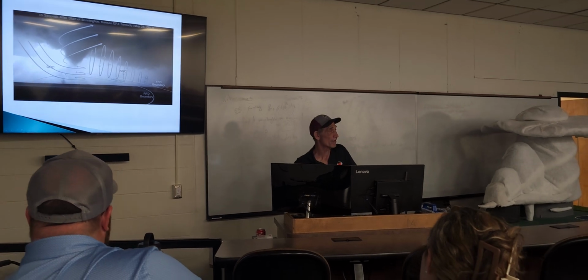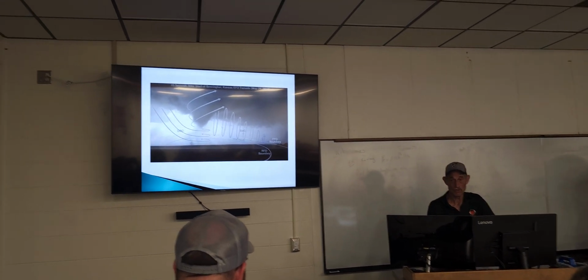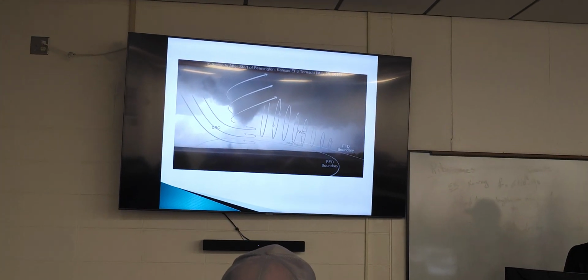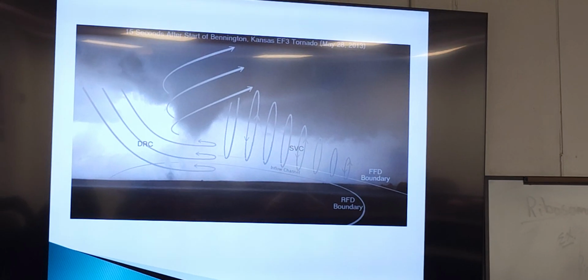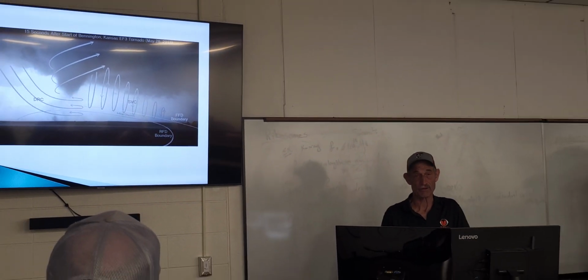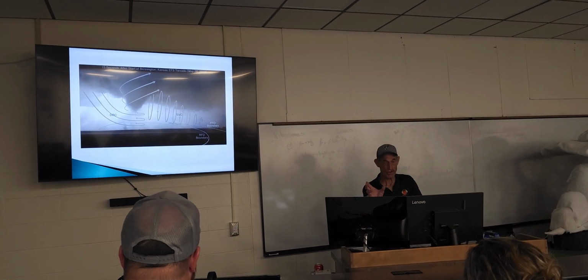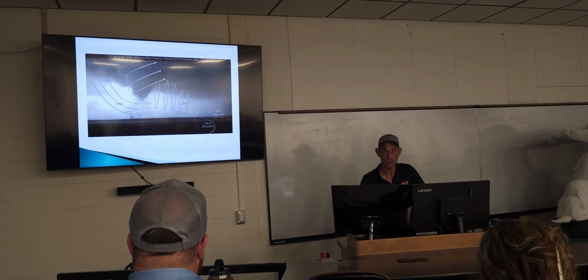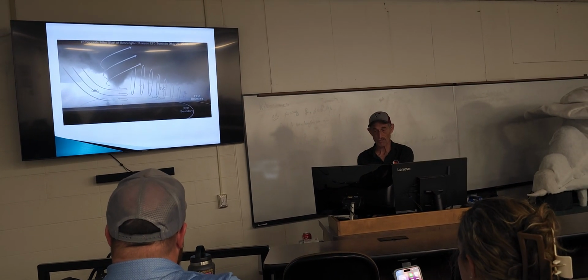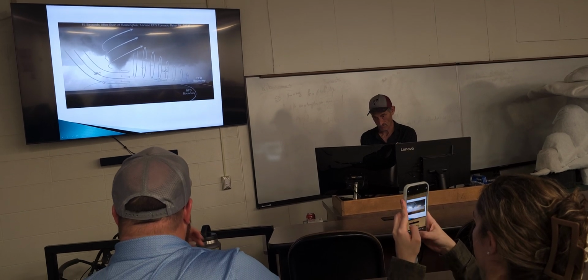Here's the beginning of the Bennington tornado. Friend Chris here diagrammed the airflows in and around this developing tornado that most of us have heard and seen about, all right? So look at that. There is a lot of stuff going on that is wider than that visible tornado, okay? So I'm gonna show you what that looks like in real time. If I can get this.